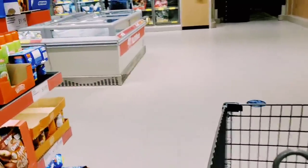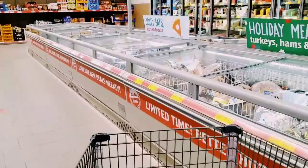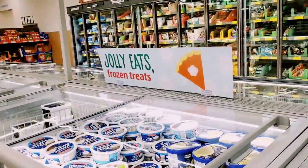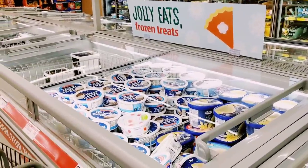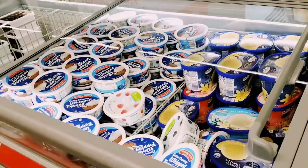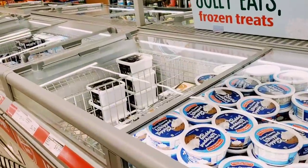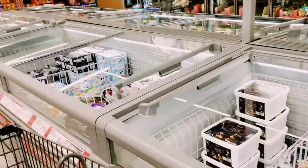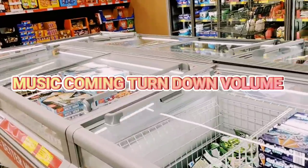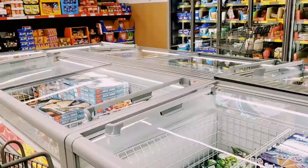All right, so they are not as on top of it as, look at how nice these are. Holy cow, big freezers. Like ours are like half this size. Holy moly. So what I'm gonna have to do is go to the other Aldi for the new items and stitch it into this video. So I'll see you at the other Aldi, guys.